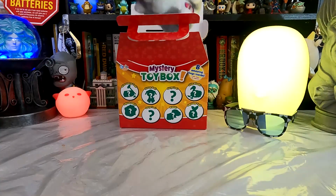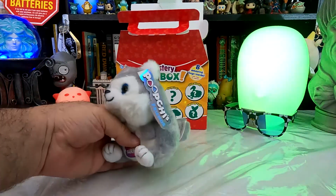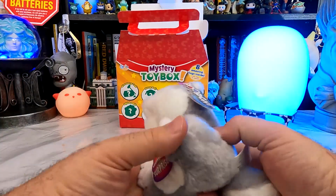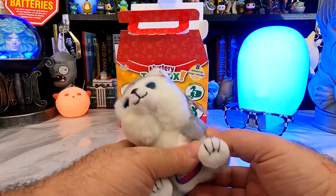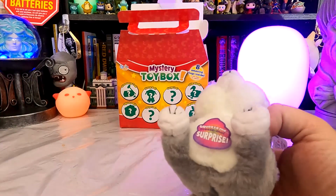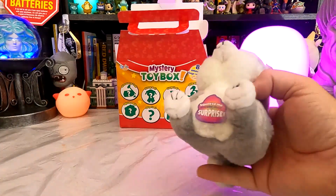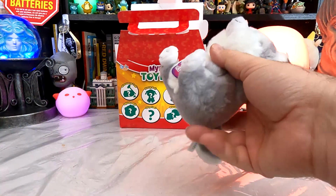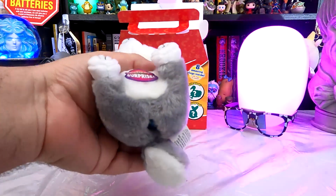Do we see a plush here, or is this a silly plush? It's a Poochies and Friends. Never heard of Poochies and Friends. Is this our squishy toy? Oh, okay. Squeeze me for a surprise. There we go. I think this is our squish ball, maybe? Maybe it's our squishy toy.